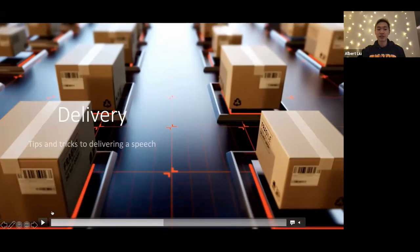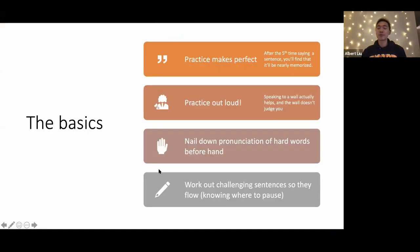So the very first thing is that we have to cover the basics. And from the start, practice makes perfect. After you say a sentence 5 times in a row, you'll find out that you will have it memorized and it'll just be etched in your brain for a period of time. So you really have to just practice, practice, practice. You have to make sure that practice, secondly, is out loud.